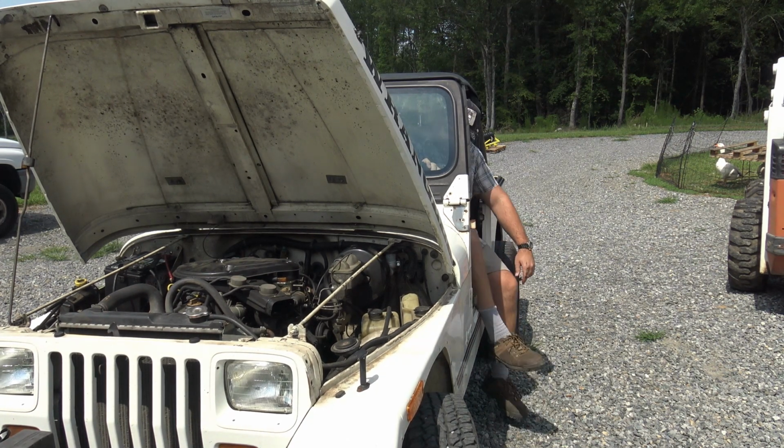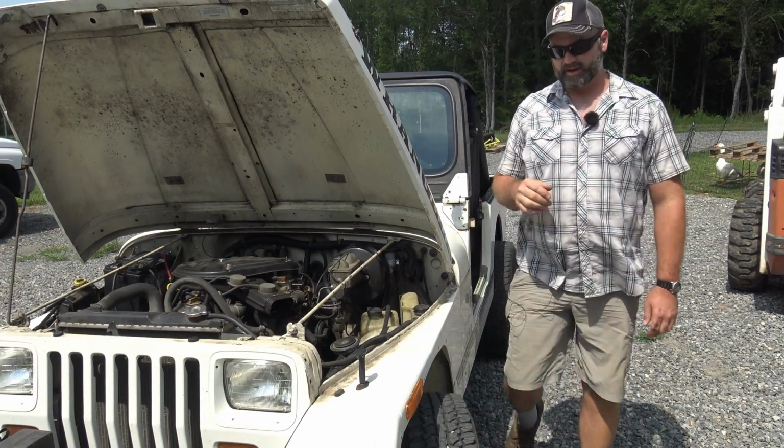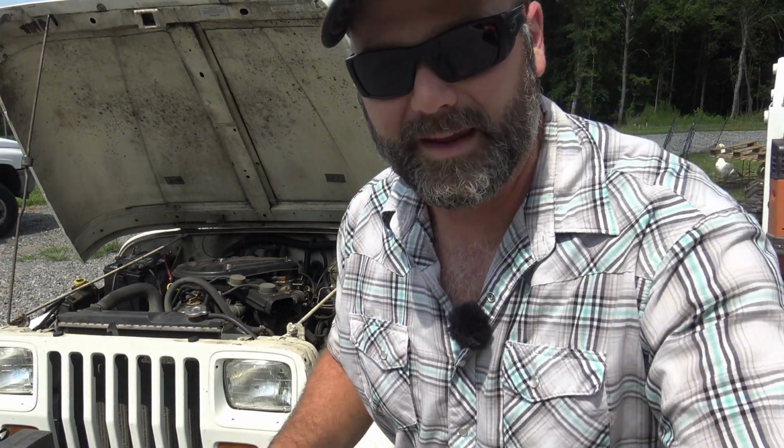Got a little bit of an exhaust tick, an exhaust leak. I don't hear any noise from the engine other than that exhaust tick. You can't hear it at idle, but you can really hear it when you're going down the road. So when you hit the gas, and I'm gonna let you guys listen, you hear it. I'm gonna get in the driver's seat and I'll show you.